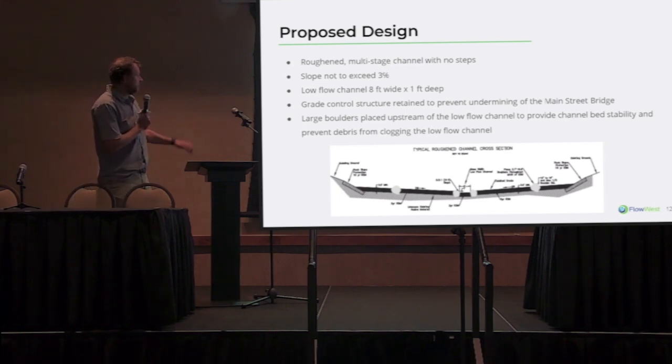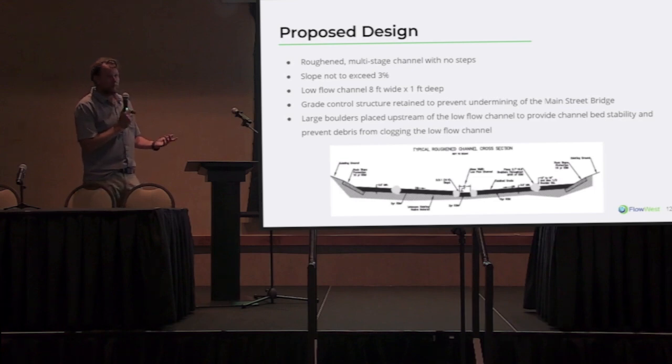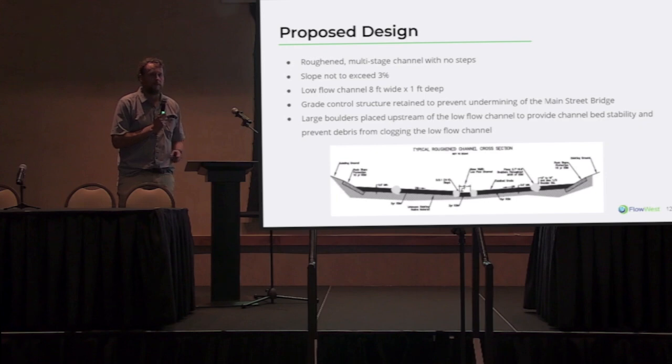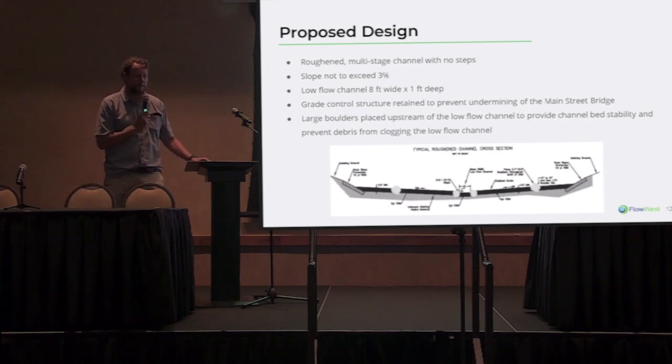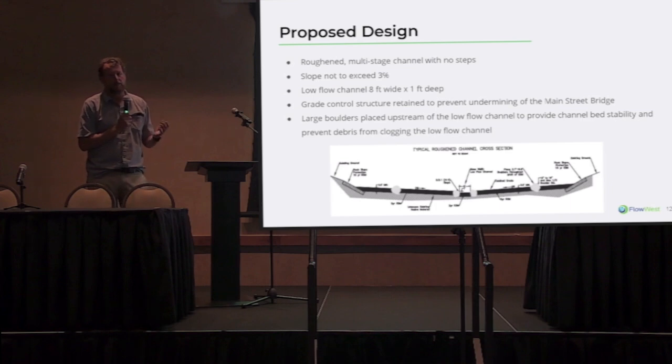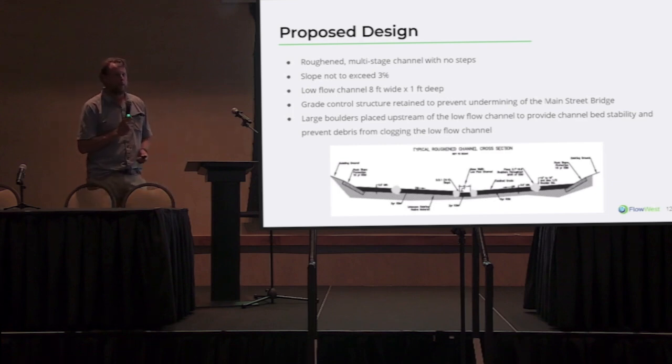So some of the key components of this initial design are that it has a low flow channel that's about 8 feet wide and 1 foot deep. It does have slope that's less than 3%. We did a lot of analysis of what would be the ideal slope to optimize passage and minimize the footprint of the project. And then we propose placing large boulders upstream to prevent debris from clogging the low flow channel.